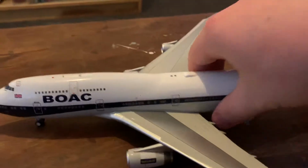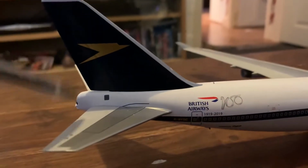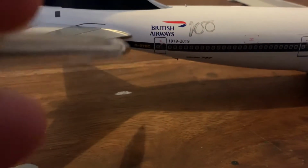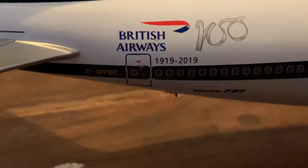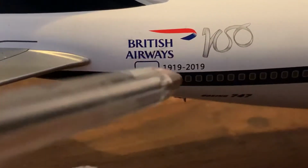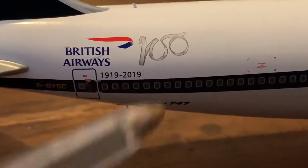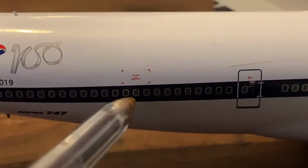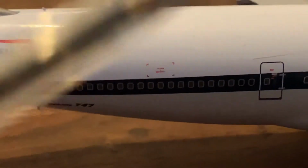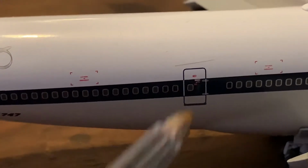If we turn the aircraft around, again we'll go from the back this time. Same again, logo on the other side with the stabilizer. Pretty much all the same. Registration there with the British Airways 100 logo, and the 100 years date from 1919 to 2019. Entry 5 right, which is another service door, with the Boeing 747 logo underneath. We have another cut in emergency box, which is for emergency services if they need to cut there. Entry 4 right, which is another service door.